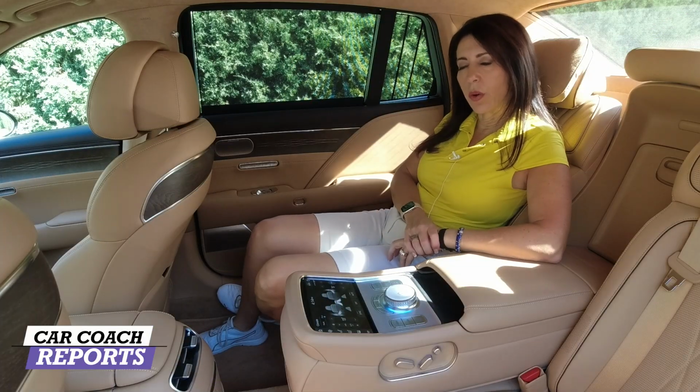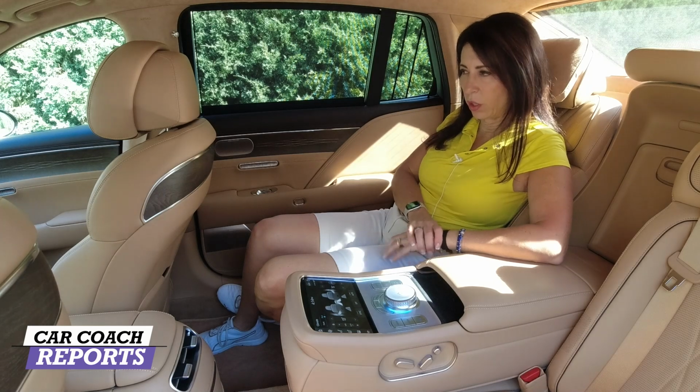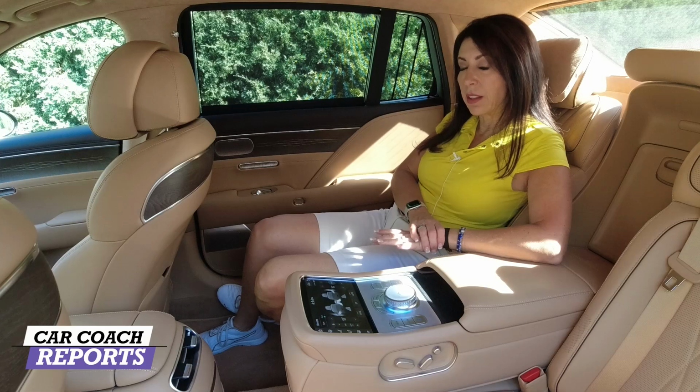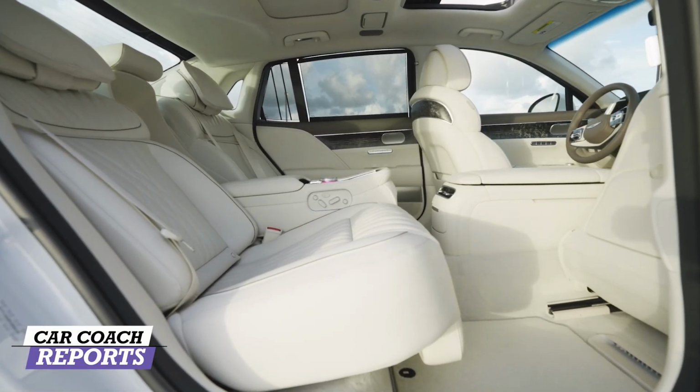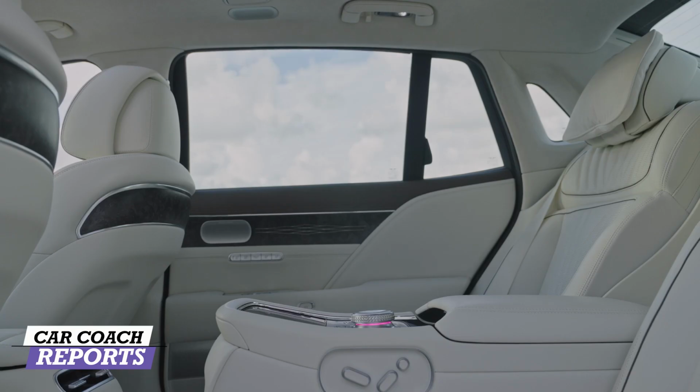Here in the second row is the lap of luxury. This is the way you want to be transported. This is why this vehicle was designed. This vehicle could be used as a chauffeured limousine. This vehicle can be used just to make a statement, or your kids would love to ride in the back of this.